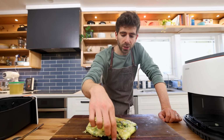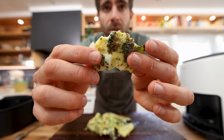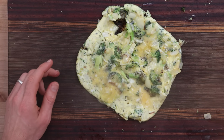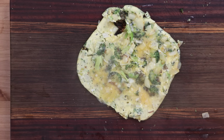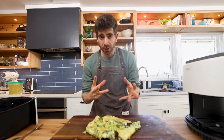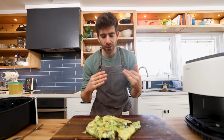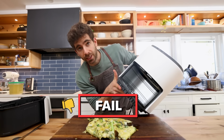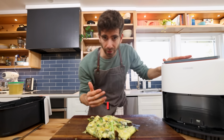We are fully cooked on the top of the egg. As you can see right here, fully cooked. Didn't want to take that any longer, yet there was a bunch of gooey eggs sitting at the bottom. And when it comes to cooking eggs, it's all about proper technique, getting those temperatures right so things are fluffy, so they're not overcooked. And that was just not gonna happen when we're taking heat from the top, which is standard for most air fryers.